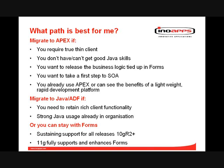I do need to reiterate this: Forms is not going away. Forms is not dead. It's still there in the Business Suite, even at Release 12, and will continue to be supported and enhanced. It's still used by many, many customers across the world, and many have no plans to move. And there is no real risk to you. So long as you get to 10gR2 or above, you can take advantage of the sustaining support and lifetime support policies that Oracle have introduced. And of course, 11g will be here sometime later this year, and that has support for Forms and new enhancements and developments for it.